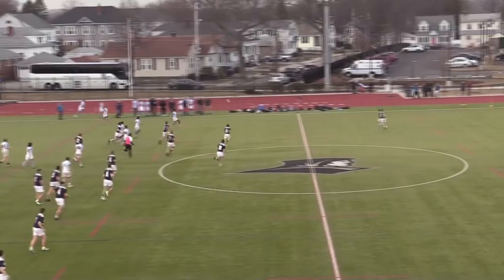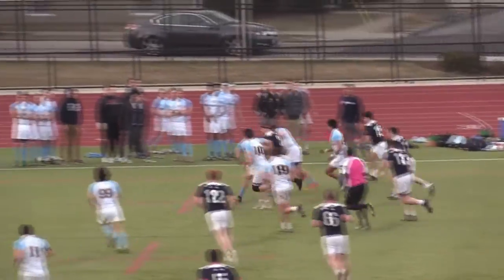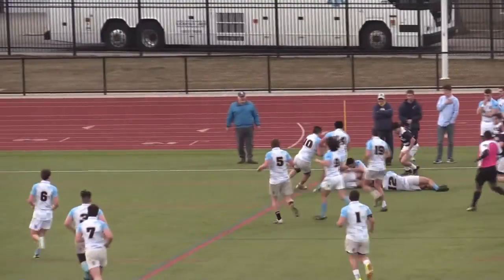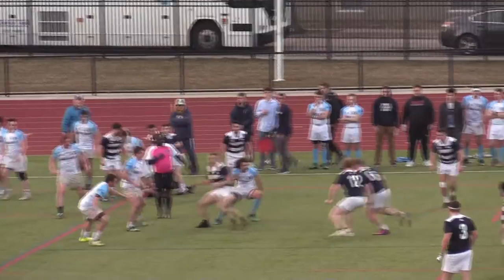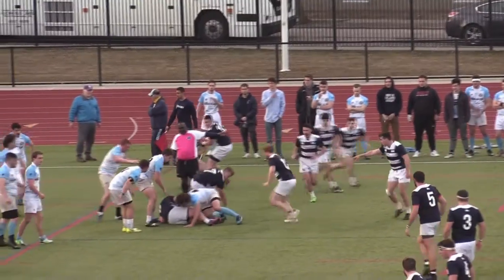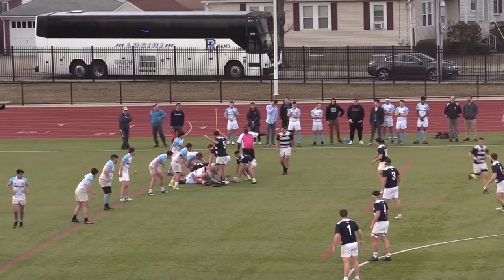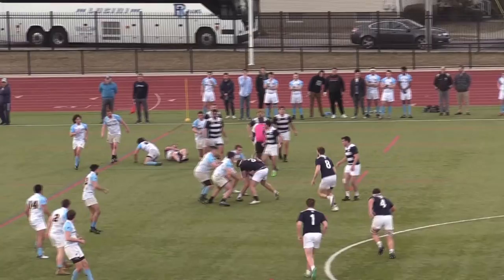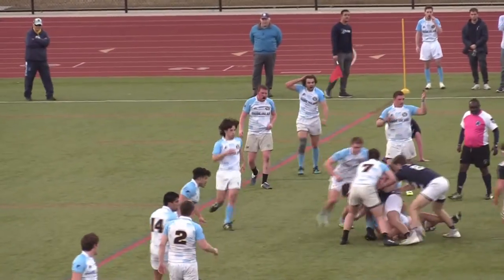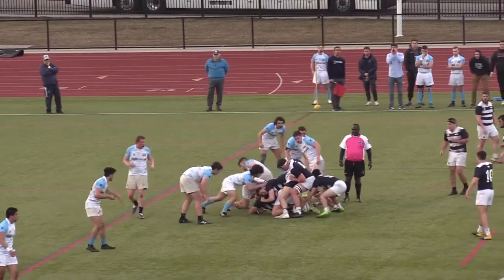All right, little pop kick by Rohde. Nicely done. Oop. Nice take by the hooker for Roger Williams. Roger Williams in. It looks like Vinny Newbert. Nice play, Vinny. Roger Williams was flat there. But again, they're moving forward, making the game line.